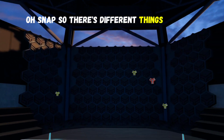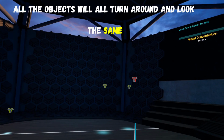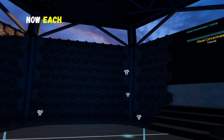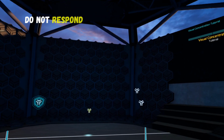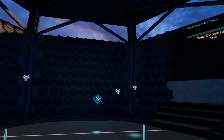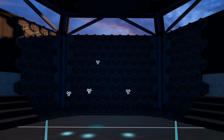Keep your eyes on the target object. Okay. All of the objects will all turn around and look the same. You must remember and keep track of which is your target. Now, each object will light one at a time. When your target lights up, pull the trigger as fast as you can. Do not respond when other objects light up. Great. Make sure to keep tracking your target.